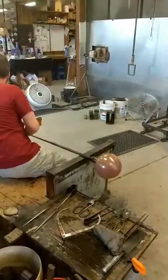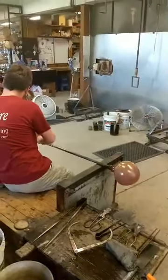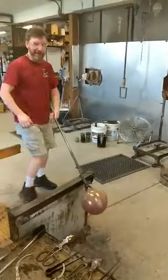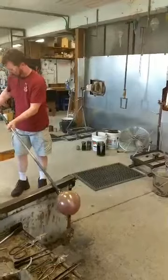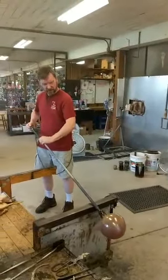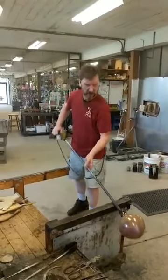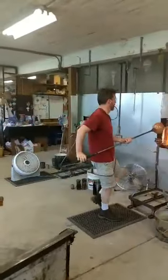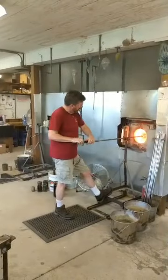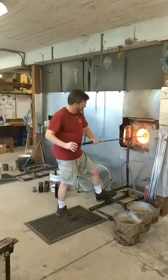Now he's going to hook up the blow hose, a highly scientific piece of equipment with a complex name. It's a hose we blow through, but it really is a great thing because what it'll allow Todd to do is blow at the same time he works the piece with hand tools. You'll have noticed so far whenever he was blowing, he was pushing the iron away from him so he could put the mouthpiece in his mouth.